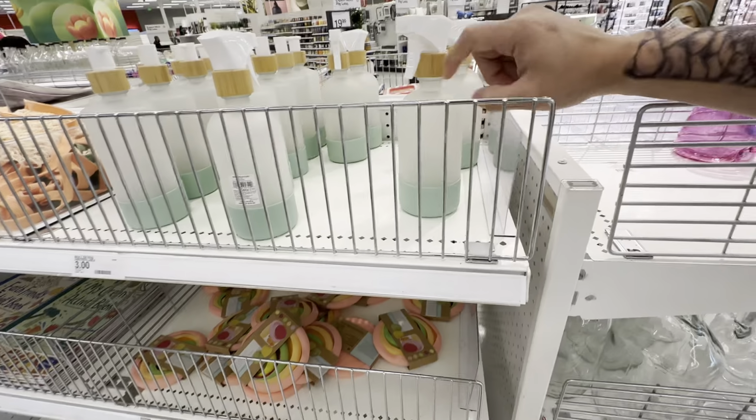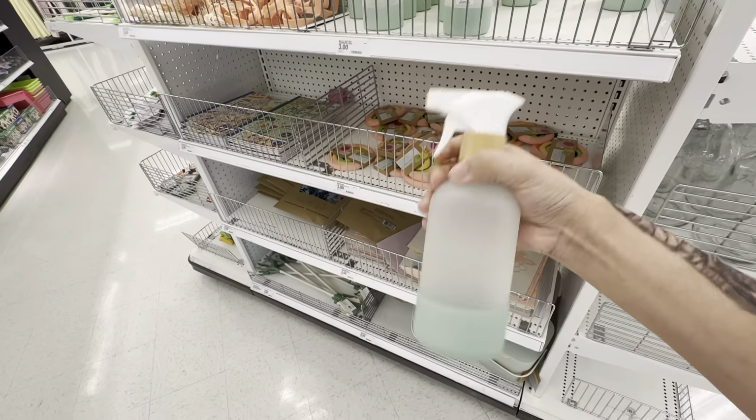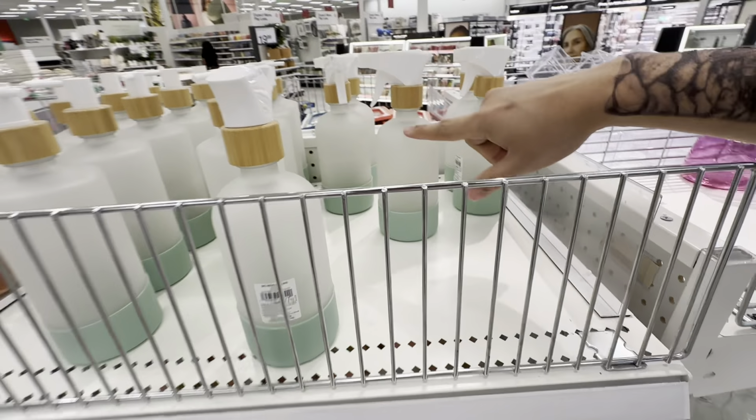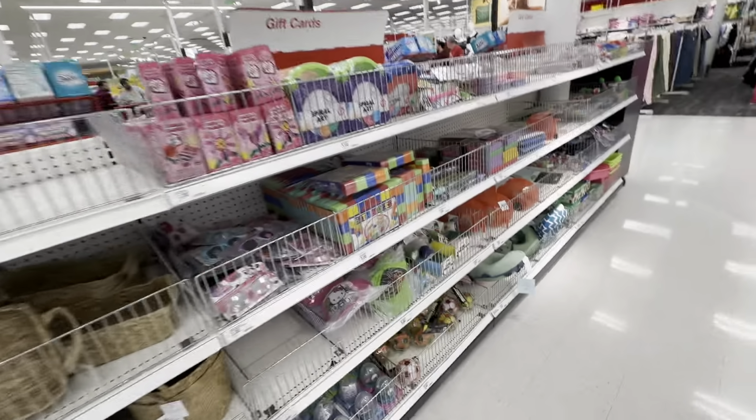These are nice with the rubber at the bottom. I think a lot of people really enjoy this, the color scheme of it, the clean wood, I think, and it's glass. I think people like that. They can write their own labels on it.